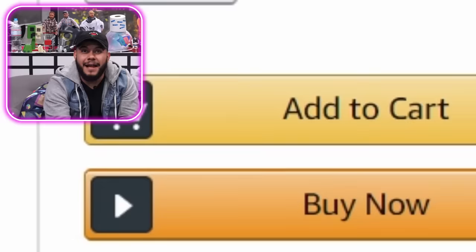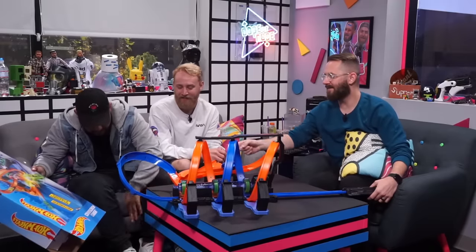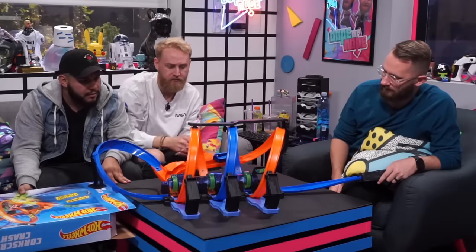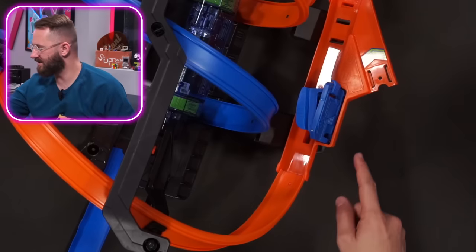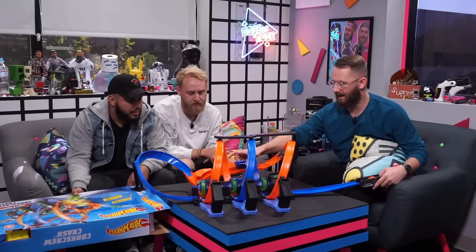Dude, that's clean. All right, well, I've seen enough and I want to try it. Add to cart. Look at this thing, dude. Give me my car and let me go. So we got the car right here. I'll throw this on here. What happened? He raised it up. What is this doing? Pushing it back through? Oh, it slows it down or something. I just sped it up. It's getting faster and faster.